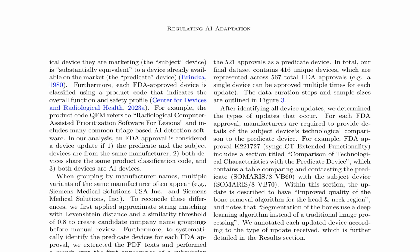For AI devices, the product code QFM refers to radiological computer-assisted prioritization software for lesions, encompassing common triage-based AI detection software. An FDA approval is considered a device update if the predicate and subject devices share the same manufacturer, product classification code, and are both AI devices.